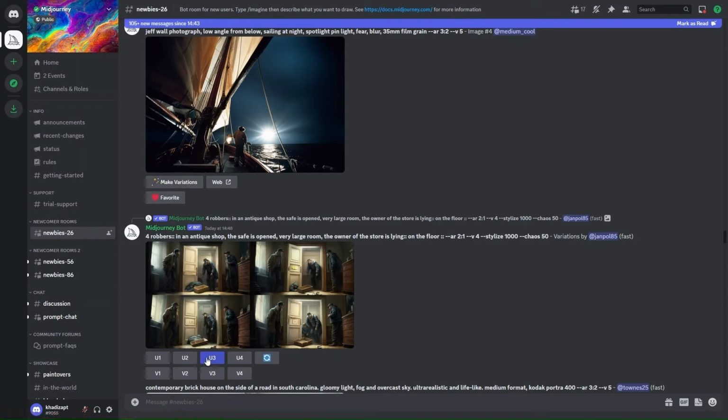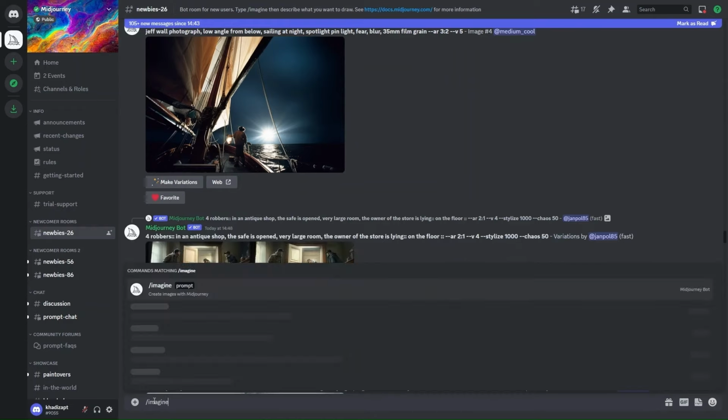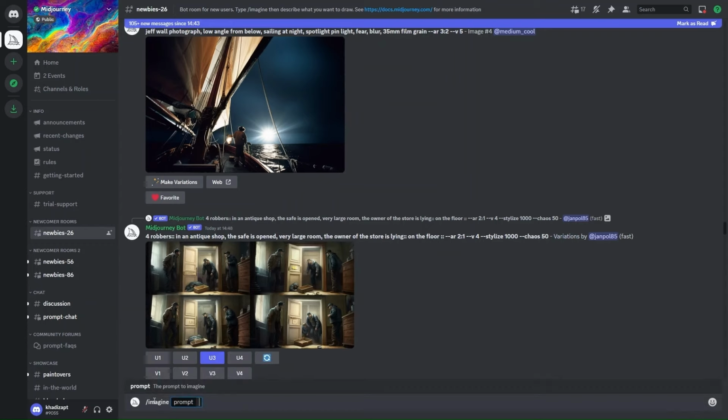If you wanted to type in your own prompt, then all you need to do is come down to this typing section here, and you want to type / and you're looking for the imagine prompt. And then after that, you would just type in the name of your actual prompt, whatever that is.